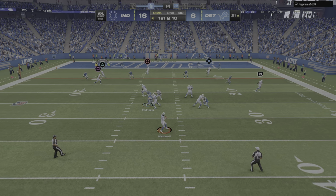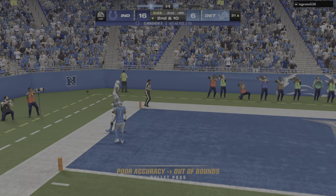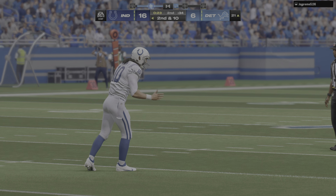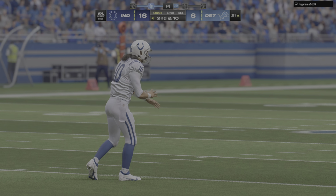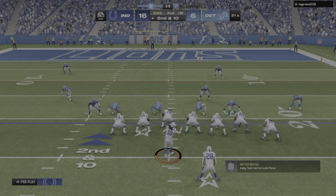Minshew sets to throw. It's incomplete. Took a shot, couldn't connect. Well, a momentary speed bump there with that throw, partner. The defense had other ideas, and they're trying to mount a small stand before this drive reaches the end zone.